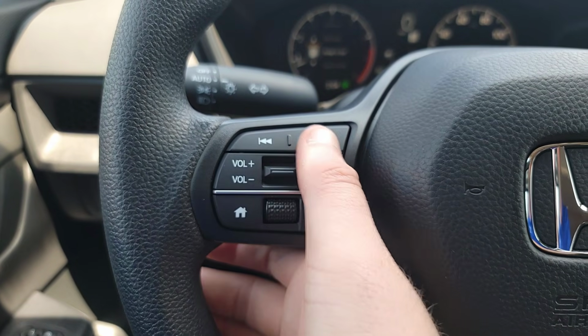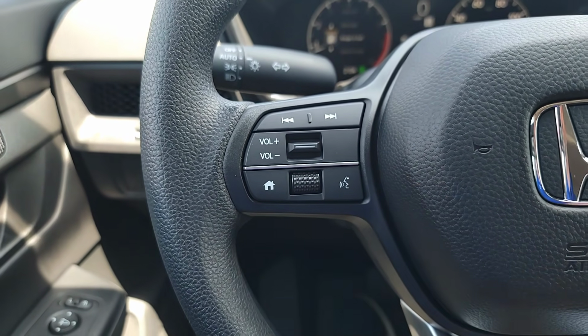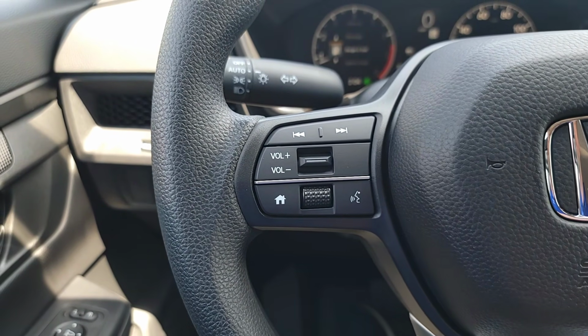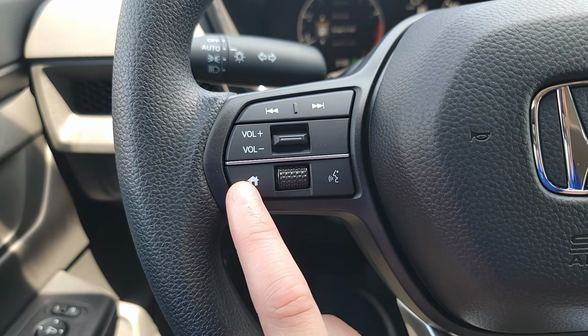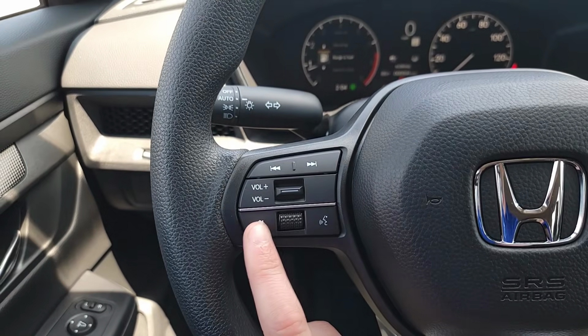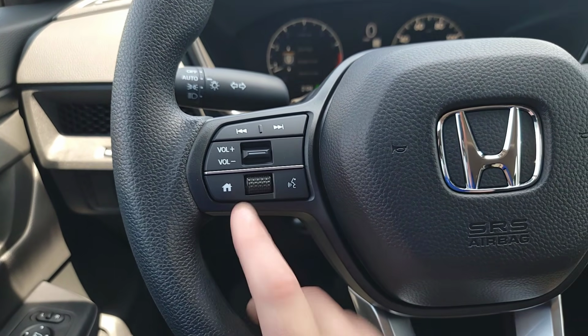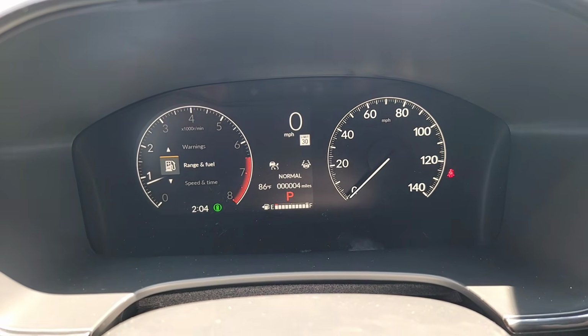Media controls for your music, station, sources, and volume, voice command. Hey, call Crazy Honda Chris on mobile phone. Set up your oil change, buy a brand new car, who knows what. And then we got your little wheel action to navigate through the menu and the home button to back out. So there we go. Let's talk about the layout on the driver's interface screen.